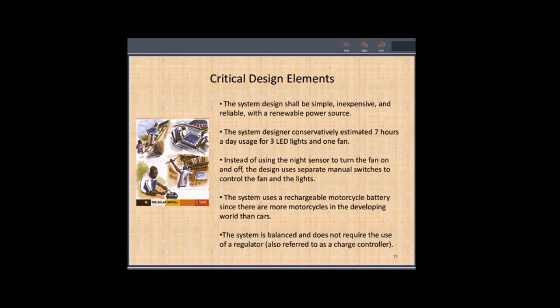So we used a rechargeable motorcycle battery because motorcycles are available all over the place there. So we used local, as much local as we could get. Okay? There's more motorcycles in the developing world, especially that part of the world, than cars. Okay? So we balance the system and it doesn't use a regulator or charge controller.